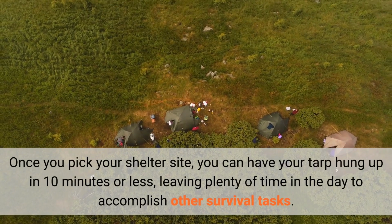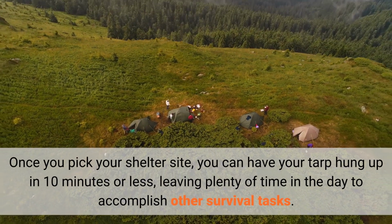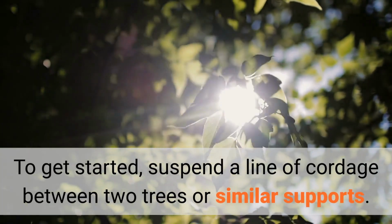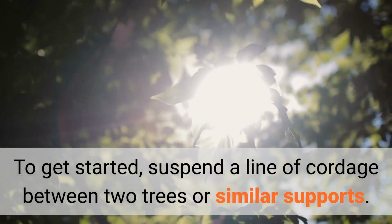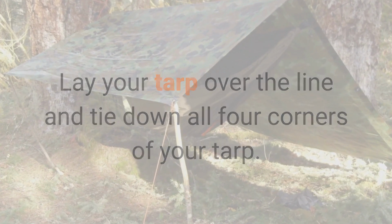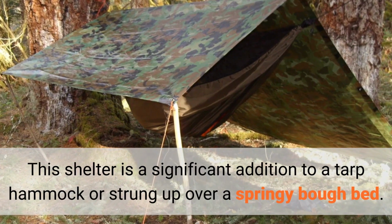Once you pick your shelter site, you can have your tarp hung up in 10 minutes or less, leaving plenty of time in the day to accomplish other survival tasks. To get started, suspend a line of cordage between 2 trees or similar supports. Lay your tarp over the line and tie down all 4 corners of your tarp. This shelter is a significant addition to a tarp hammock or strung up over a springy bough bed.